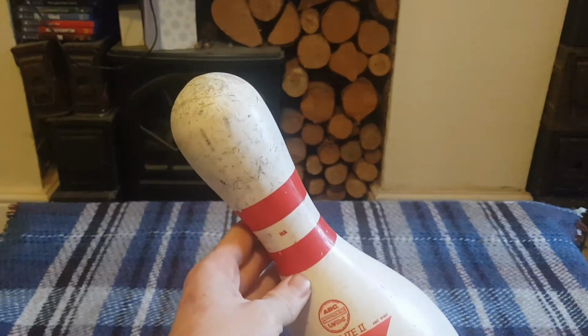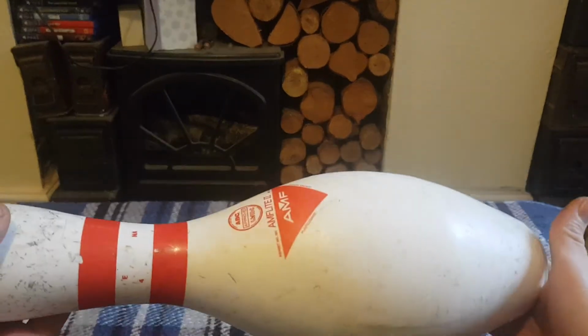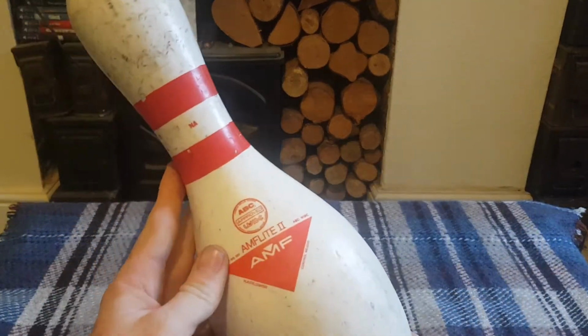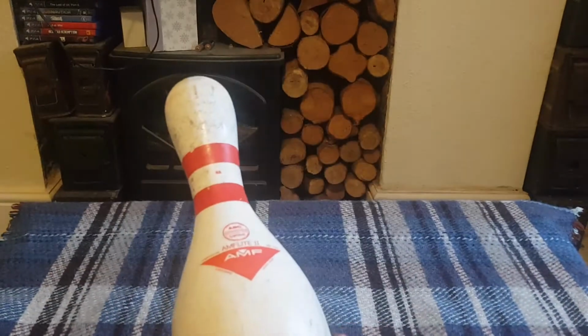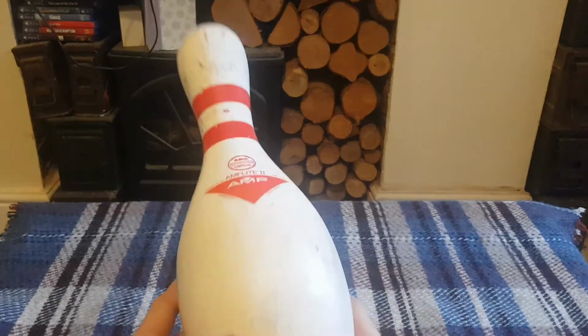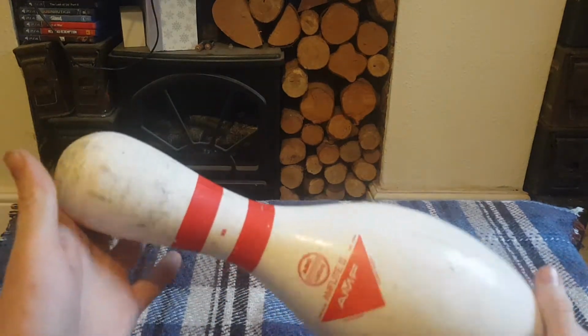I like the wear on it. I drew a smiley face on that a few years ago. The wear's quite nice on it, quite used. Not too damaged, which some of them are nowadays. Still got the nice decals on there, as you can see. And yeah, I had a look the other day, and they're selling for about £10 each on eBay now. These exact ones, which is quite cool. So yeah, got a few of them.